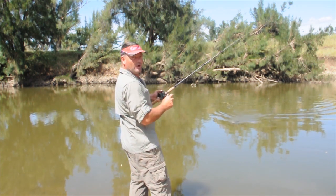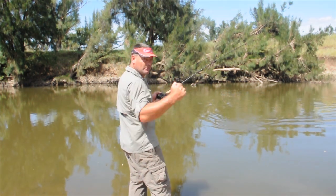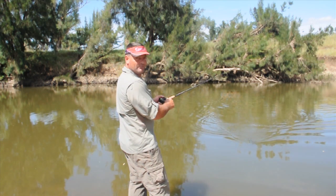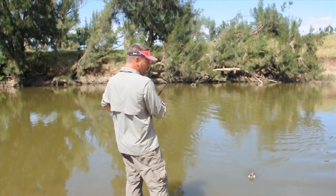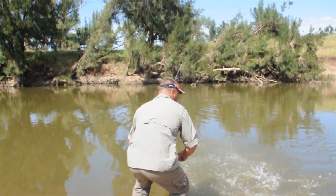You've got to be careful when you're fighting a fish. Cod can have real explosive runs. If you've got a 7-foot rod and you've got him in close and he runs and you're high sticking it, you can snap it. So just make sure you keep your rod angle low.